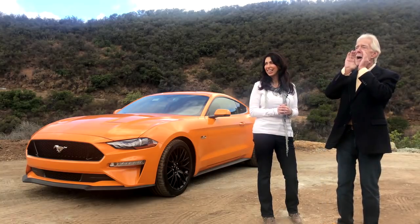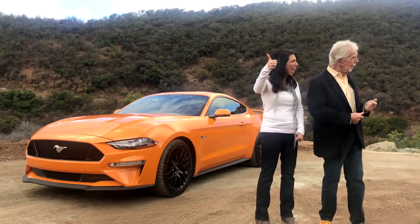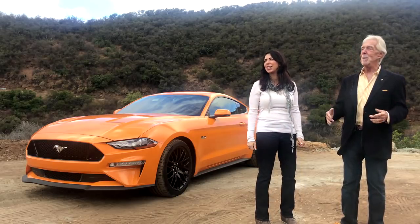You're a weasel! Here comes someone who's driving who really understands what's going on. Yes! He's gonna go ahead. Yes! That's what we're talking about. That's how you drive a Ford Mustang GT. That's what we're talking about.